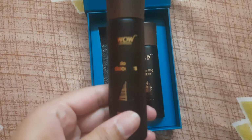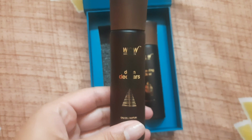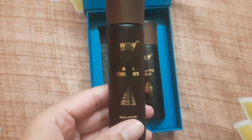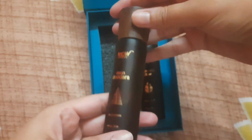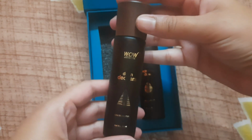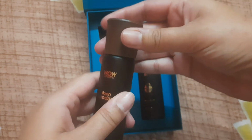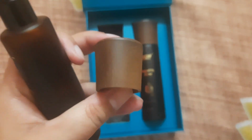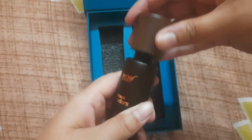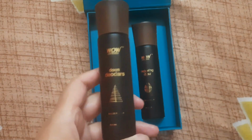So the first one is Doon Deodars. Like I mentioned, this perfume is inspired by the Deodar covered mountains of Dehradun. And first of all, look at the packaging. It is beautiful. I really like this very simple brown gold aesthetic, and the cap, if you can see it clearly, is wooden, right? It's very nice. I really like this simple, aesthetically pleasing packaging.